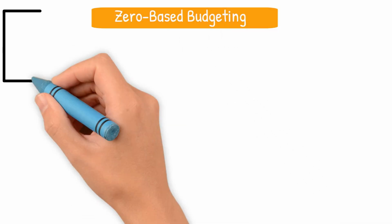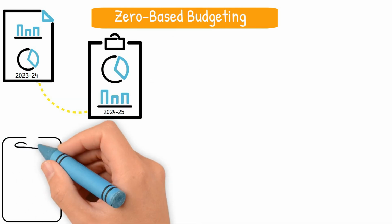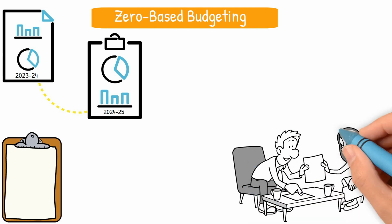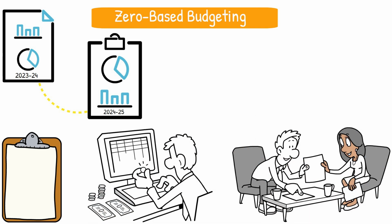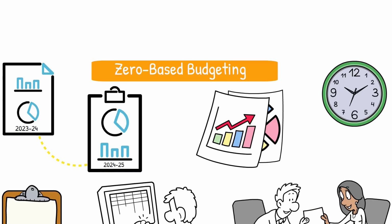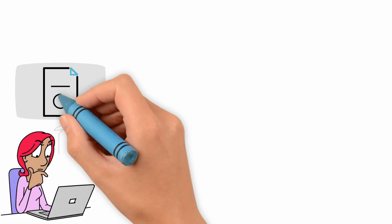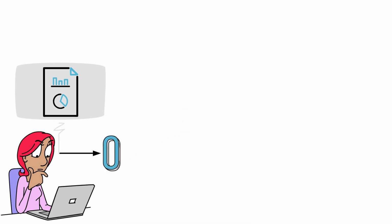Zero-based budgeting. If incremental budgeting is like tweaking last year's plan, zero-based budgeting is like starting with a blank slate. Every year, you build your budget from scratch, justifying every single expense as if it were brand new. It's a more detailed and time-consuming process, but it can lead to smarter spending and better results. With zero-based budgeting, you don't assume last year's numbers are a good starting point. Instead, you start from zero and justify every expense.